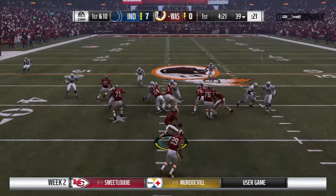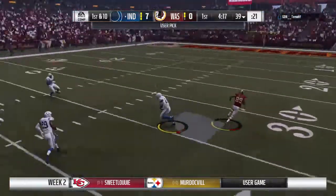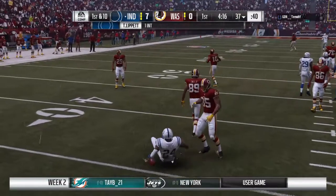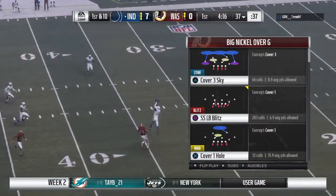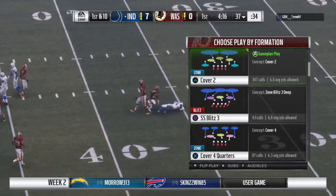They go play action. Griffin, looking for Jones, and it's intercepted. Picked off at the 35. And his guys are going to get the football at the 37-yard line. So that's back-to-back drives where they've thrown an interception.